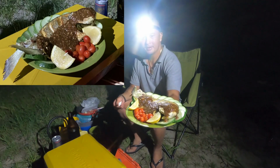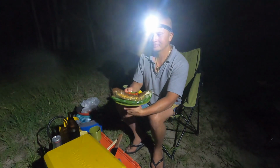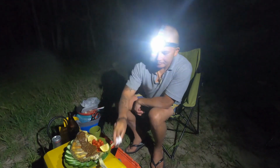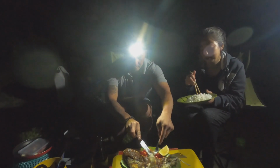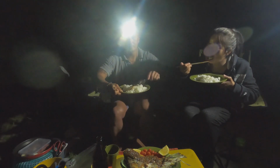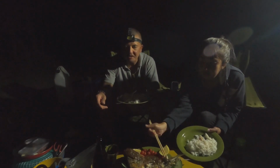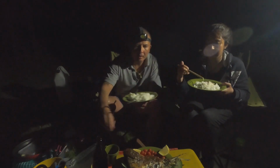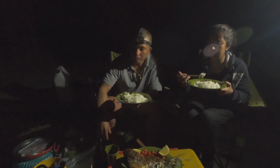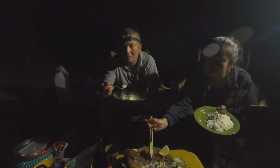So there you have it, crispy fried bream with my special tamarind sauce, served with some cucumbers and tomatoes. It's time to dig in. I already know it's going to be awesome because I cooked it, yes, I know. Nice, crispy. That is sensational, folks. Nothing beats fresh caught fish with a few simple ingredients and my special tamarind sauce. But I suppose what makes it taste better is having it on location too.